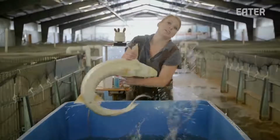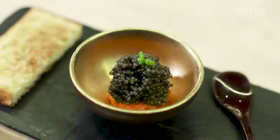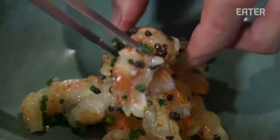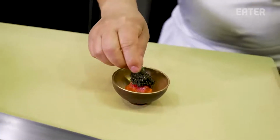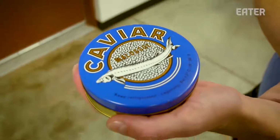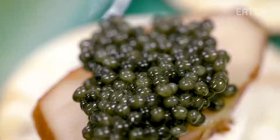Today we're learning how caviar is made from sturgeon. Russian sturgeon produce one of the most expensive and sought-after caviar, and it's almost always imported from Russia and Europe. You usually don't find it raised in the US at all, but Marshallberg Farms is producing top-quality caviar in North Carolina, using sustainable aquaculture to raise this species, decreasing the demand on wild populations for this most profitable and high-demand delicacy.